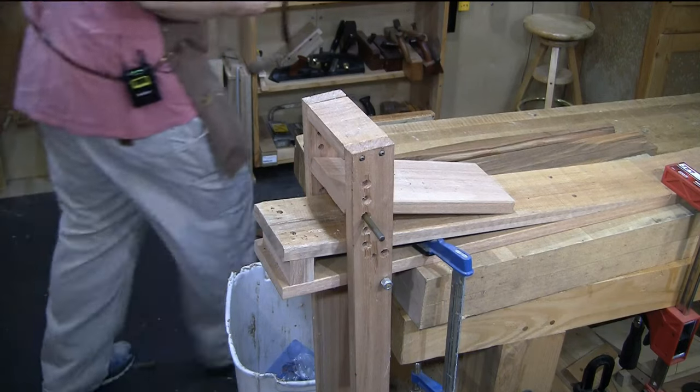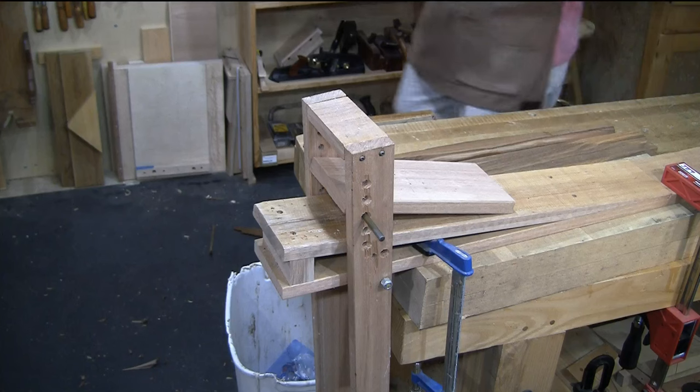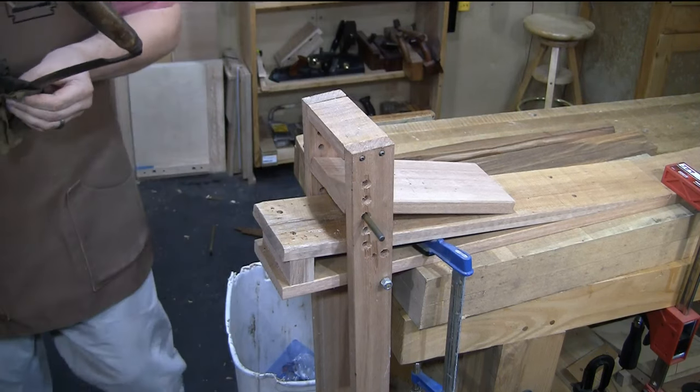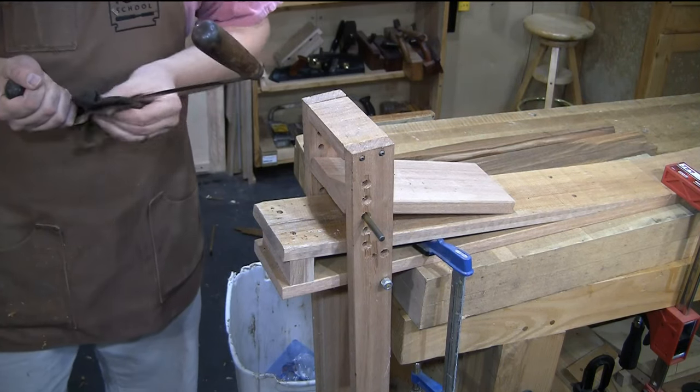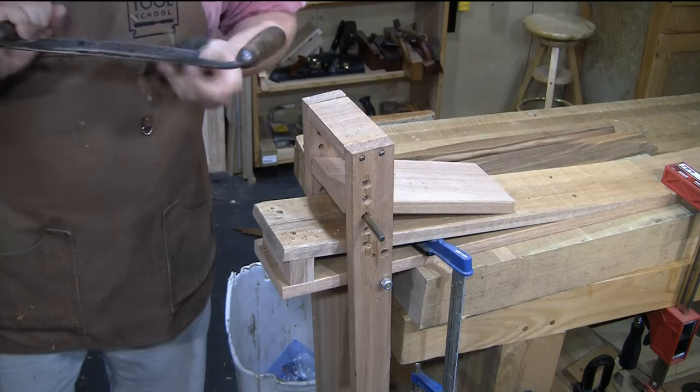Helps to have a nice, freshly sharpened draw knife. Because I'm working in teak, I'm just gonna wipe this down a little bit. Get some of those resins off.